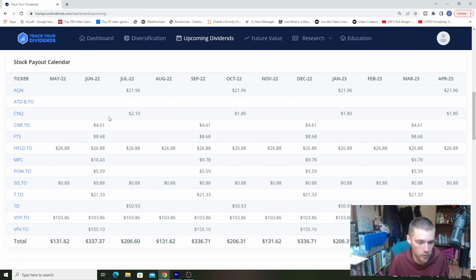But here's the cool thing, which is the calendar of the dividend payments. So we can see, throughout each month, what stocks are going to pay dividends. So we have AQN at the top here. We can see they're going to pay us $20 in July, October, January, and April.